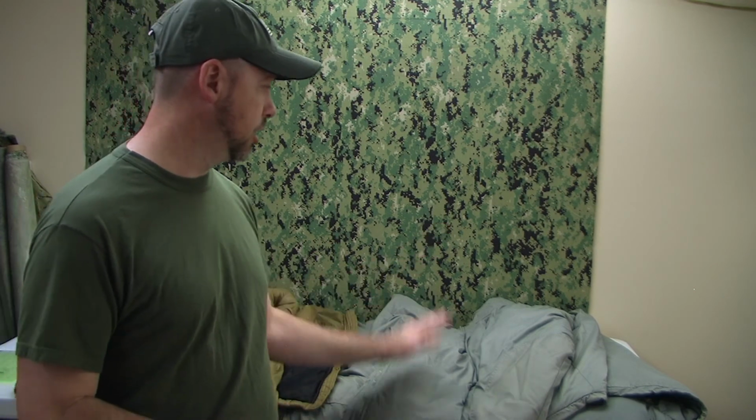So again, level 7 USGI jacket and pants. Check it out. Be thinking about your cold weather stuff now while it's hot weather, while nobody else is thinking about it. Take care, guys.